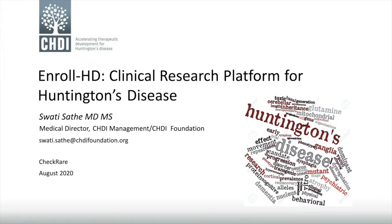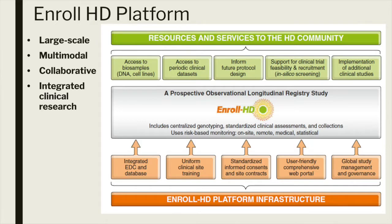And we would really like to encourage the entire neurology community to take advantage of this data set and utilize it as much as possible. And I'll go over a little bit about the study. So the study was started in 2012. It was envisioned to be a large multi-model collaborative platform for integrated clinical research. And indeed, that is what it has turned out to be.